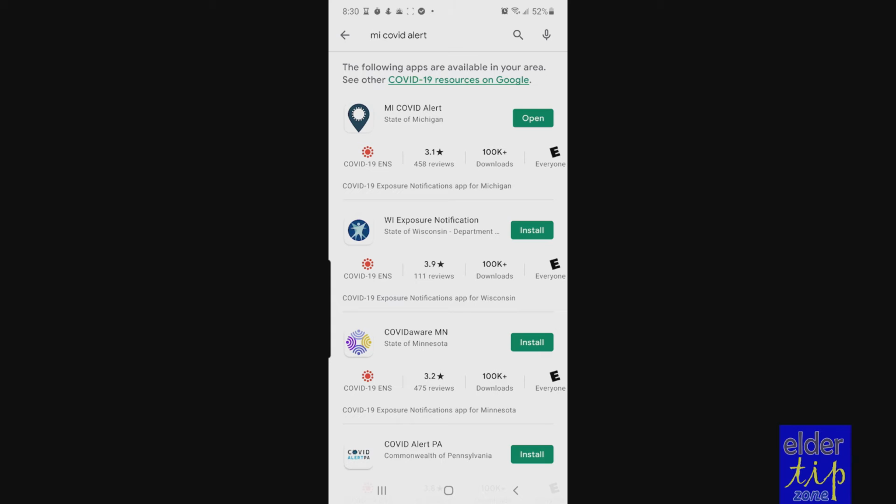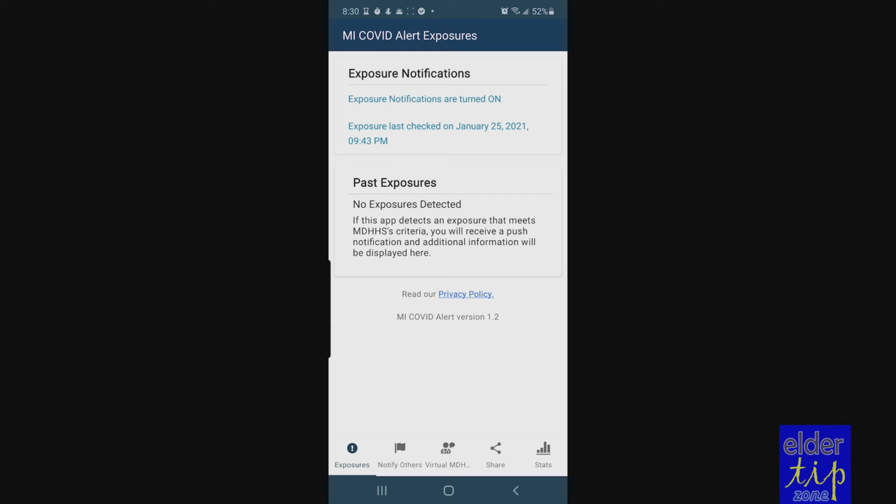And next, let's talk about the COVID-19 alert app. Now, the idea behind this app is that when you get COVID-19, when you test positive, you would report it to the app. And the app will then notify other users that they could have been in contact with you and that they may have exposure. Once you download the app, the first tab on the bottom lets you know if you have been exposed to someone who reported a COVID-19 positive test result to the app.